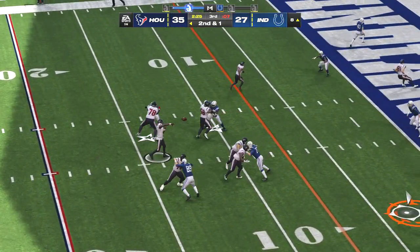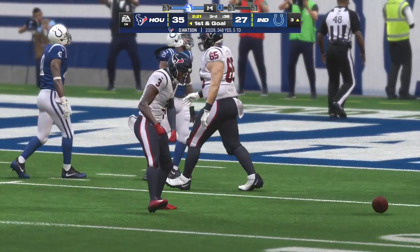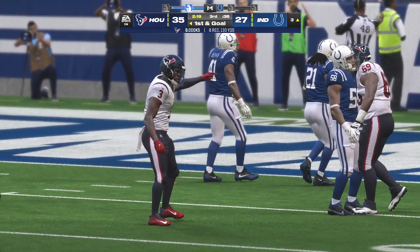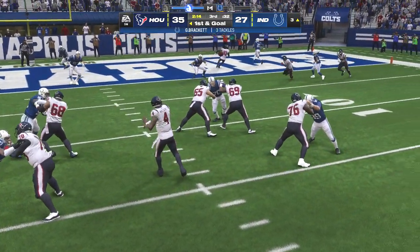They'll try the air now with Watson. And a quick throw here, that's complete. And the Texans are going to have a 1st and goal coming up as the tackle is made at the 3-yard line. And defensively, they were in zone coverage there.